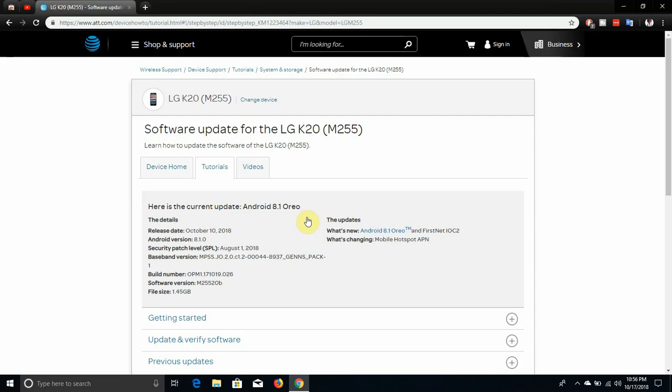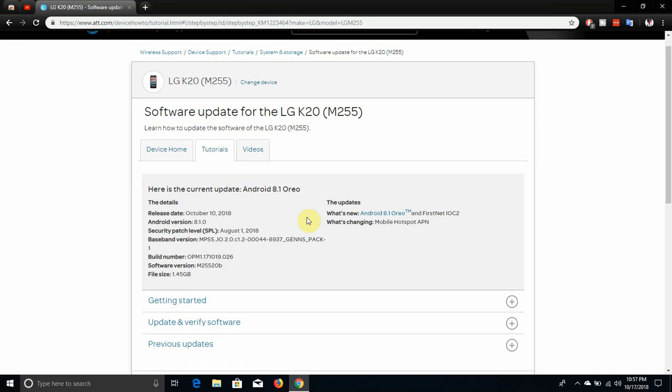So if you guys own an LG K20 on AT&T, y'all guys are getting Android 8.1 Oreo as we speak. So if you're checking your friends for that, so this update got released last week, guys. So check your K20s for software updates. So yeah, I'm on the support page for the K20 for AT&T, and it says it right here. It's Android 8.1 Oreo, and y'all guys are getting the August 1st 2018 security patch.